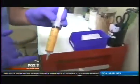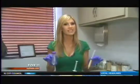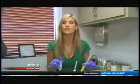The secret to turning back the clock? It starts with taking fat from your own body, your thighs or your stomach, and then injecting that into your face, but with something extra. So these are the fat injections. This is what Dr. Newman combines with the stem cells. That's the big difference here with his procedure, and that's what he says gives that rejuvenation, that renewal, and that youthful glow everyone is looking for.